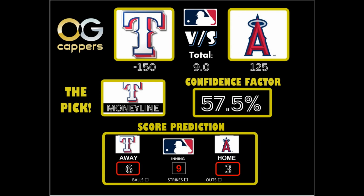All right, what do we got? Rangers, Angels. Oh my goodness. Mr. Lorenzen, 4.5 ERA overall. That's slightly elevated from the 3.21 ERA. We have Canning on the mound. Not been great, let's just say. 6.97 ERA over his last three, 4.87 overall here this season.